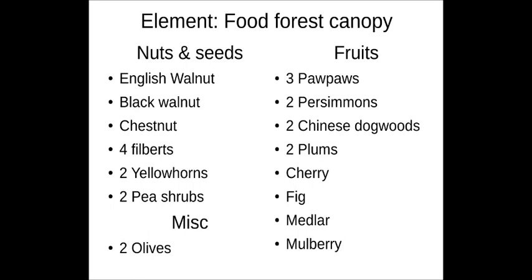So the food forest canopy, kind of starting from top down, we knew we wanted English walnut, black walnut, and chestnut. We got in 4 filberts, 2 yellow horns, which are kind of an obscure experimental nut crop that haven't turned out to work so well, and a couple of pea shrubs, little leaf pea shrubs, which will provide nitrogen-rich seeds for the chickens. A couple of olive trees, which are experimental and haven't worked out so well either.